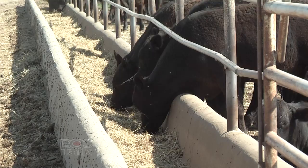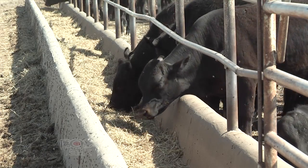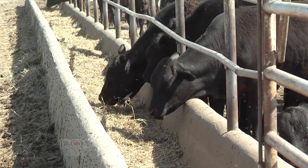So the first thing people will say is, which drug should I use? Again, we have about five or six quality labeled products for metaphylaxis or mass treatment off the truck, and they all do a wonderful job. You really need to work with your local practitioner to pick the one that's best for you in your area. But I don't have a preference as far as which one I'm going to utilize.